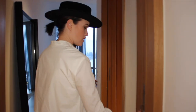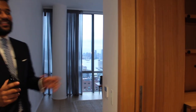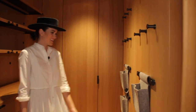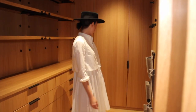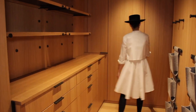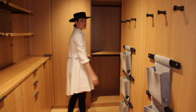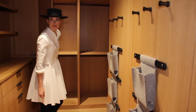So all of these closets were redone. Yes, I will take the closet. These are all Henry-built closets, all customized. These are great. They're intentionally done to really flow with the apartment. Oh my goodness. Well, especially, you know, I'm addicted to shopping. Since we're in Soho, that's right.